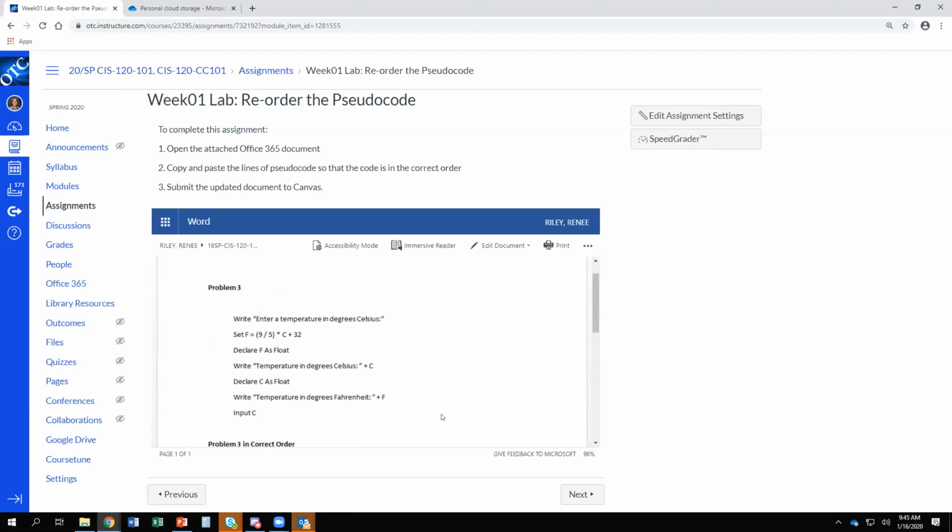Up here where we have this pseudocode, these are all the lines of pseudocode that you need. I want you to delete what's below that and do your own problem three in the correct order. You're going to use these lines. So what would be the first line of code that we'd want in our pseudocode? It's either the declaring or the inputs. We could do either one, but declaring things first is always really good. So we could declare, like, F is float.